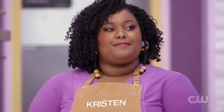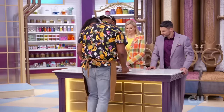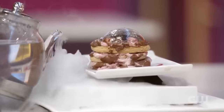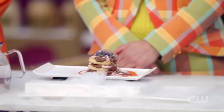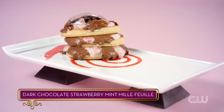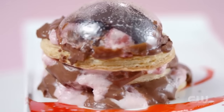Bakers, we asked you to create a plated chocolate dessert inspired by a movie genre. And it's showtime. Tim, please bring us your dessert. The movie genre that I selected was sci-fi. So I did my take on a dark chocolate strawberry mint millefeuille. The dome, I think, is a wonderful way to take what is a traditional French dessert and give it sci-fi relevance.